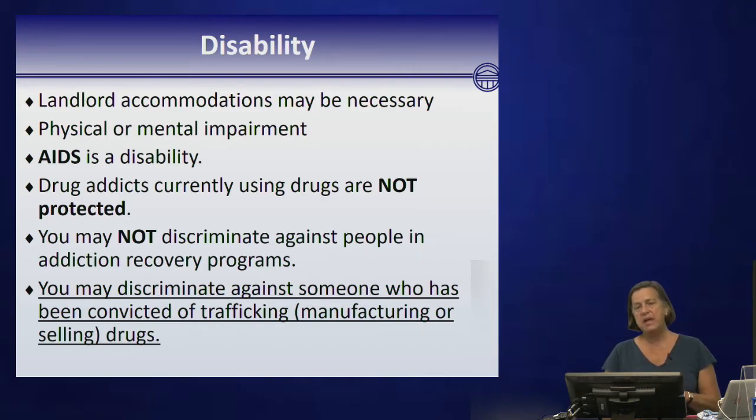However, a landlord may not discriminate against someone who is in an addiction recovery program. So if you are in recovery, then you may not be discriminated against in housing. A landlord may discriminate against someone who has been convicted of trafficking, that is manufacturing or selling drugs.